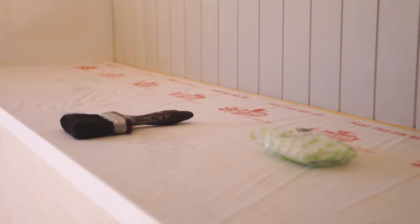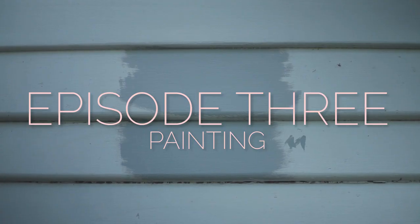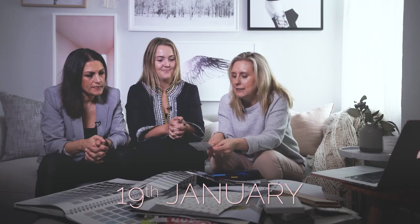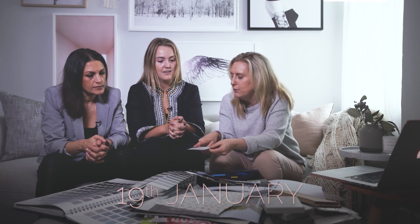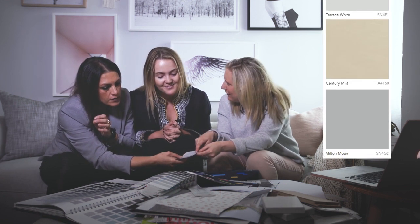Painting is literally one of my favourite parts of the home. I think we spent a lot of time in the beginning with our styling team carefully selecting the colours. I was looking at the Dulux colours and I love Milk and Moon. It's beautiful. Stunning. Love it.